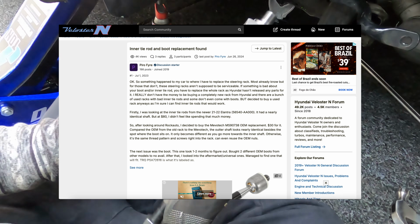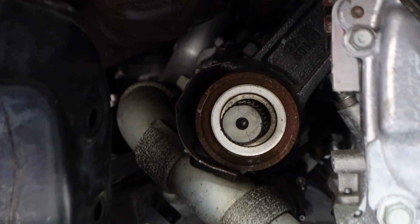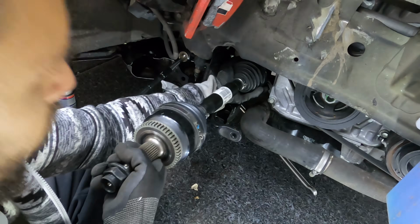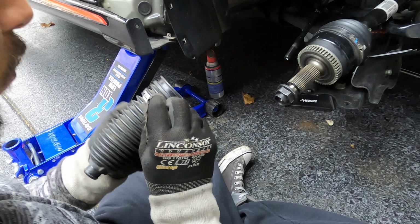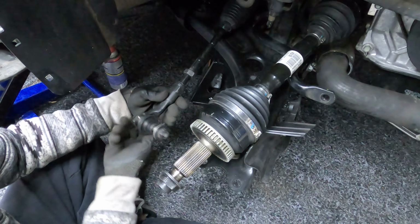We were able to remove the damaged inner tie rod and compare it with a new one. Later on I found out that you can replace the inner tie rod with a new one from a newer Elantra. I'll leave the link in bio. I got a good deal on a used, much newer axle, and we are going to swap it because the old one looked pretty rough. And because there is no OEM replacement for the inner tie rod boot, we had to be extremely careful with it so we don't damage it.